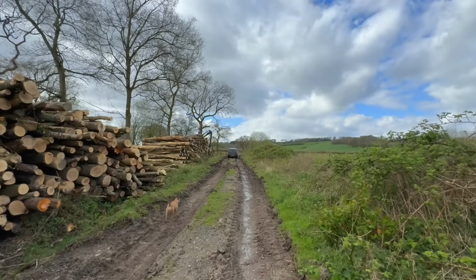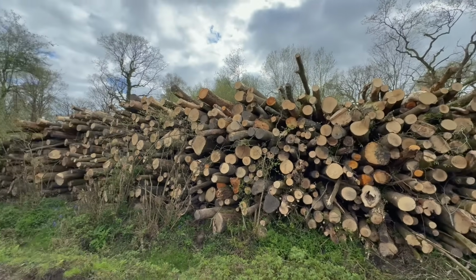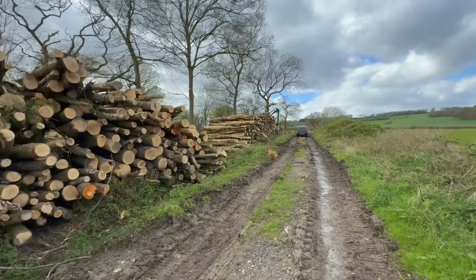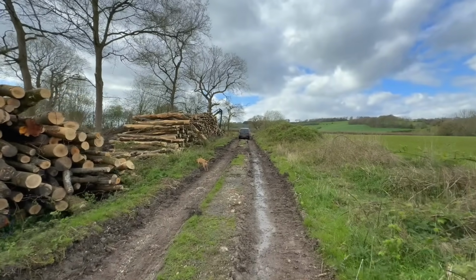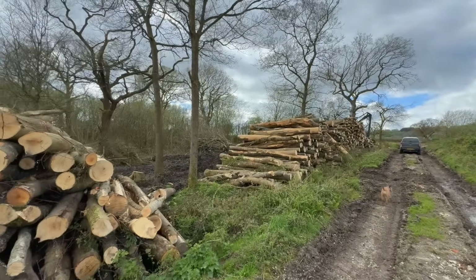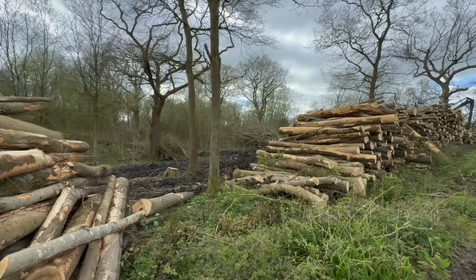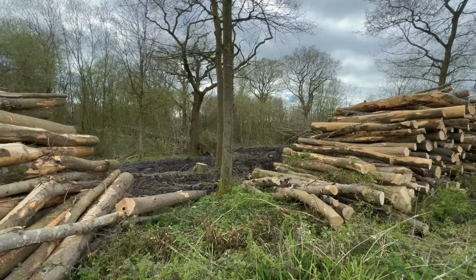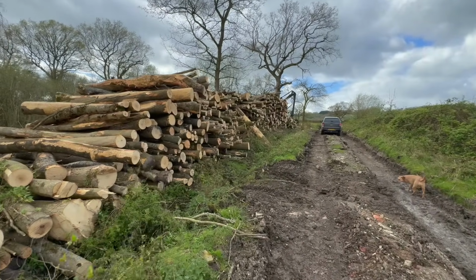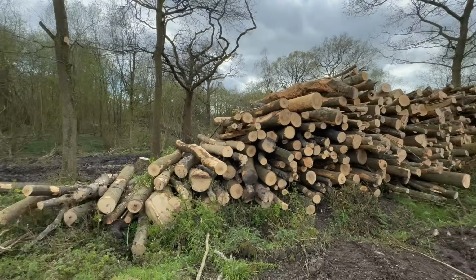Here we go. Got timber coming out. Lots of timber coming out. Cow's been flat out, getting it moving. It is an absolute nightmare in there. I don't know if you can see that really. I'll take you for a wander in a sec, but it's just wet. So they're battling on through, which is good. Yeah, nice to have some timber moving at last. What a result.